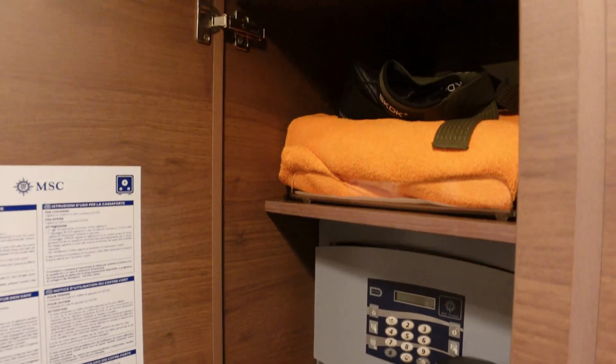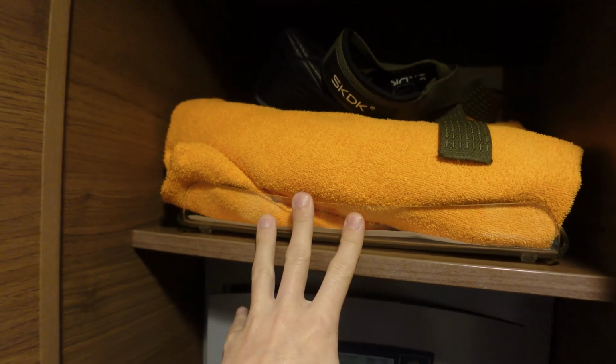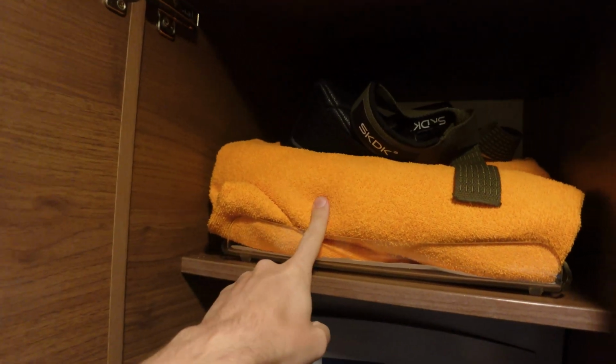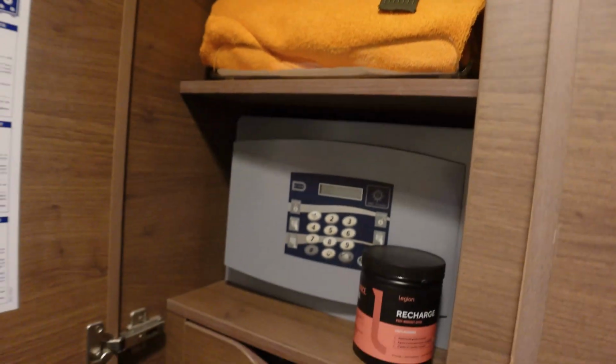And again, continuing on with me rearranging, this is actually my, what is it called? The ice bucket. I had some water glasses on there. It was on the vanity table, and I needed more room over there, so I moved it up here. They're also going to give you orange towels. They don't check them out. You can have as many as you want, so I just stored mine there.